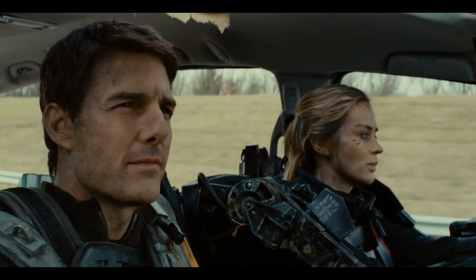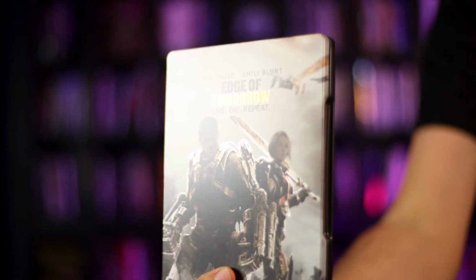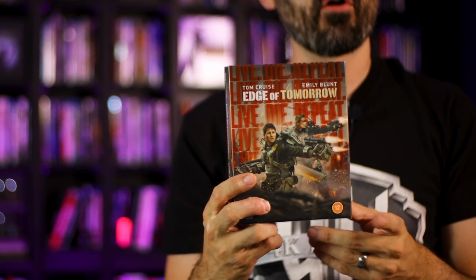Next up is one of my favorite Tom Cruise action films, and one that we gushed about on the channel not that long ago. Coming in for E is Edge of Tomorrow. This is an exclusive Steelbook that was limited and sold by Zavvi, and I actually picked it up in their exclusive hard box edition. When I picked it up, it came in this, and this is very similar to what you'd receive from Arrow, hard outer box. You've got a booklet inside, photos, and the Steelbook that goes with it.